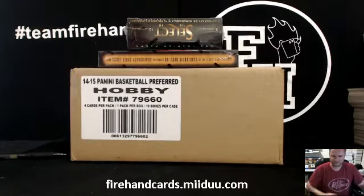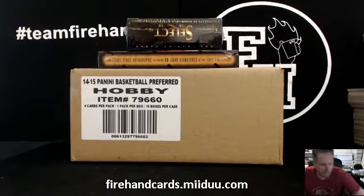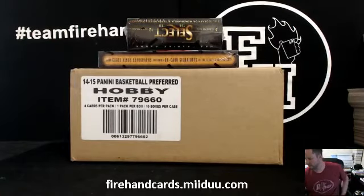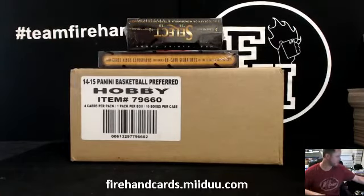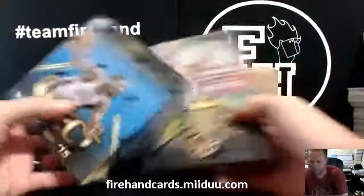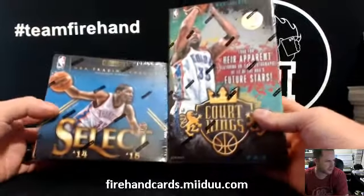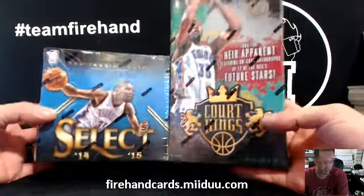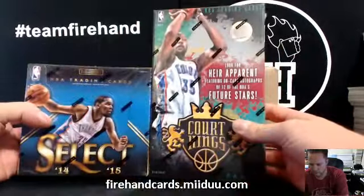This is Preferred Basketball auction break number one. First time I've ever run any kind of break where we auctioned all the teams. We went over the price that I was hoping to get for the case, so I threw in these bonus boxes that the guys chose. A box of Select and a box of Court Kings to cover the overages.